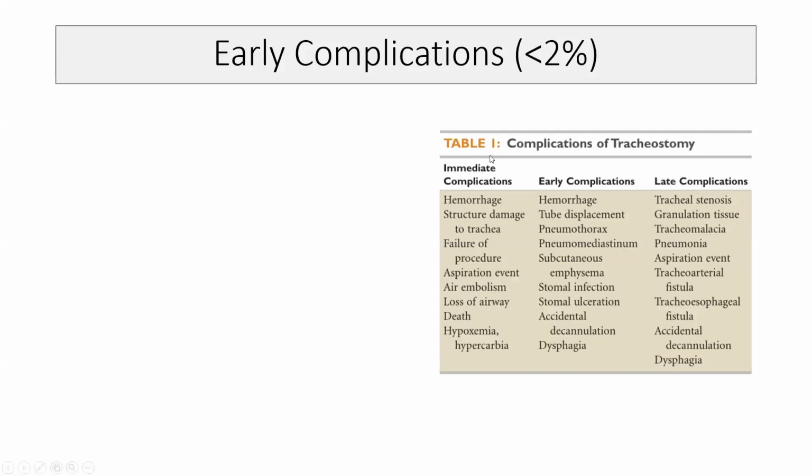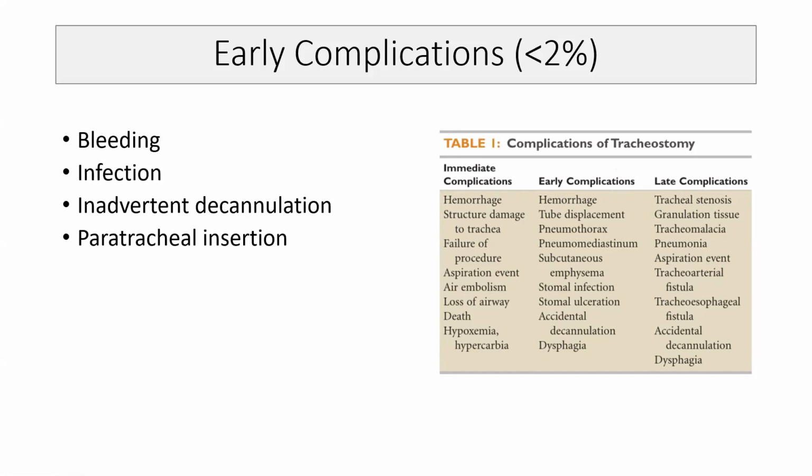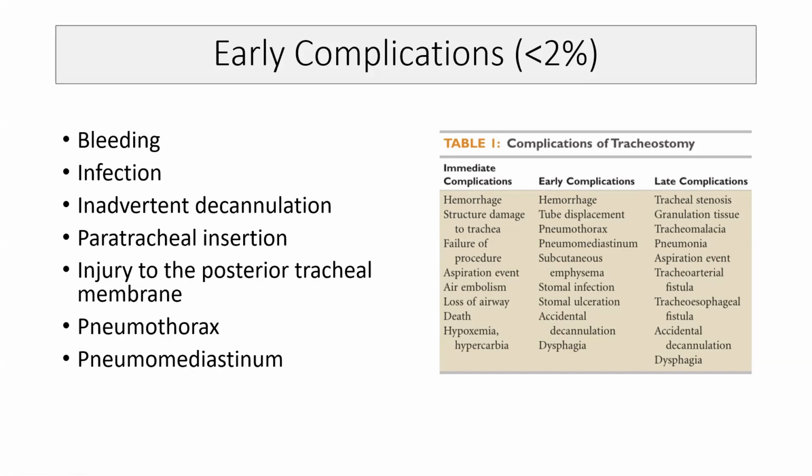There are three phases of tracheostomy complications. There are the immediate complications that occur during the procedure itself. There are early complications that are often described from the end of the procedure to approximately 72 hours. And then there are late complications, which can occur within weeks or months of the trach itself. The biggest early complications that you may encounter, which are quite low in terms of occurrence, are bleeding, infection, and inadvertent decannulation, a paratracheal insertion into the mediastinal space or esophageal space, injury to the posterior tracheal membrane, a pneumothorax or a pneumomediastinum, and a tracheal ring fracture.